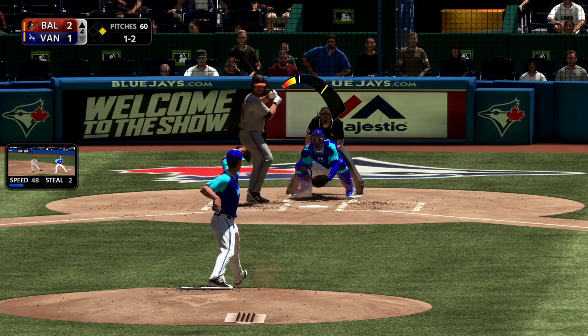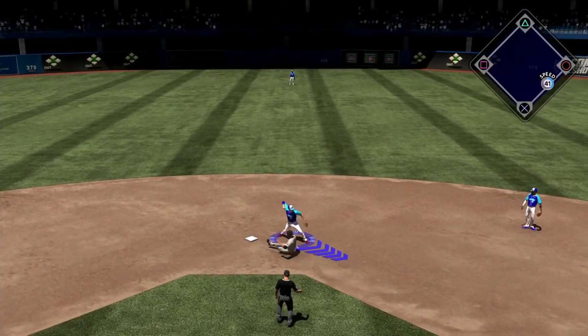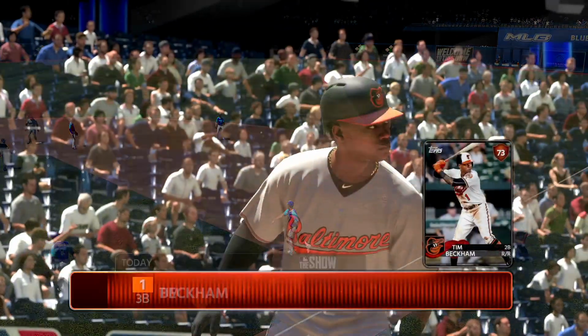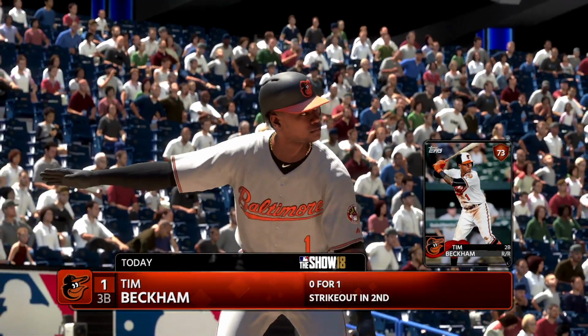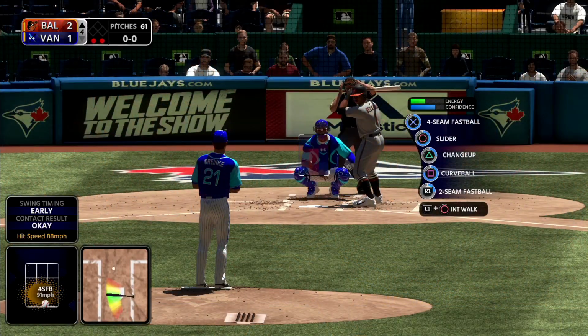The 1-2. This is on the ground over to first. To second for 1. On to first, and Alvarez is hit into a double play. Digging in to try it again, Tim Beckham. First time up, he went down looking.